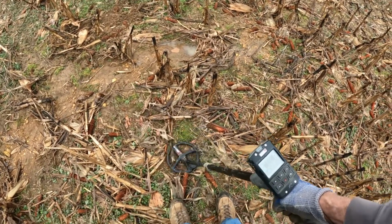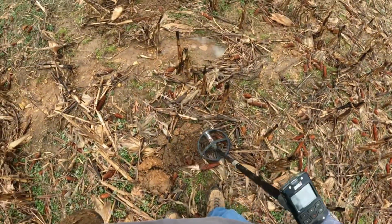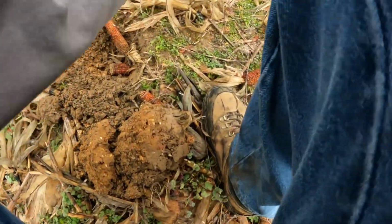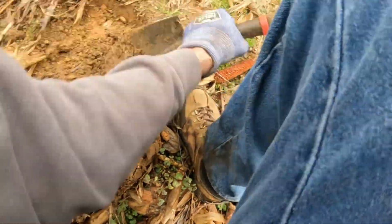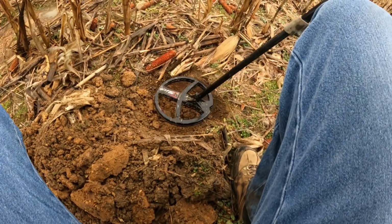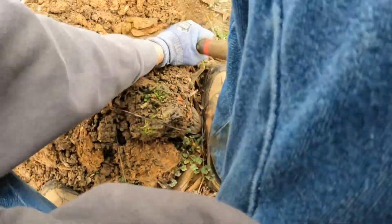I got a pretty good reading right here. It's bouncing around the 80s. It really could be iron. Found a lot of iron. Still reading in the 80s. Let's see what we got here. Maybe this is something decent. Get through all these corn stalks. This shovel's a little bit wider, but it's not as sharp as that other one. And right here where I'm at, it's really hard. This may be a bullet or something. It's pretty deep, probably about 6 or 8 inches. I may have to go back and get my other shovel.